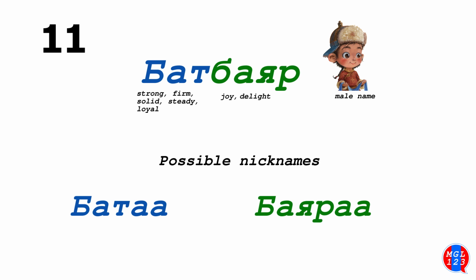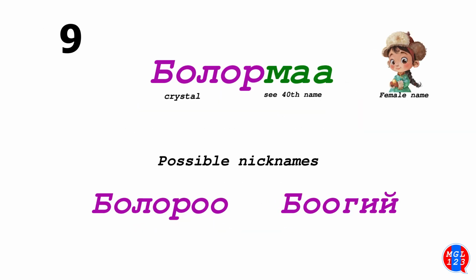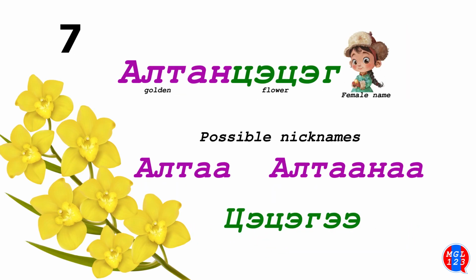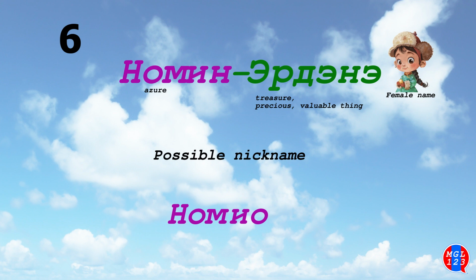11. Батбаяр. Бата, Байра. And the 10th most popular Mongolian name is Төгөлдөр. Төөги. 9. Болормаа. Болроо, Боги. 8. Мөнх эрдэнэ. Мөнхөө, Мөөги, Мөөжгөө, Эрдэнэ. 7. Алтан цэцэг. Алтаа, Цэцгээ. 6. Намин эрдэнэ.